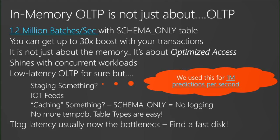One of the things people miss about this technology is they just call it an in-memory technology. Yes, it's in memory, but it's optimized access to data in memory using a very efficient no-locking algorithm, and it really shines with concurrent workloads. If you test this technology by taking a single user running an insert statement and comparing it against a table that's not using this, you're probably not going to see much difference. But when you start pumping up multiple concurrent users, that's where it really starts shining, because you avoid all the latching and other types of synchronization and locking that occur when you're not using this technology.